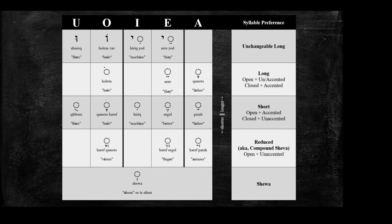Hatef patach, beneath that, that's a shortened form where it's almost a glottal stop. If you say the word amuses in English, for example, amuses, the first A, that's what hatef patach sounds like. So going from qamets down to hatef patach, you go ah, ah, ah. That's the lengthening and shortening of the A-class vowels.